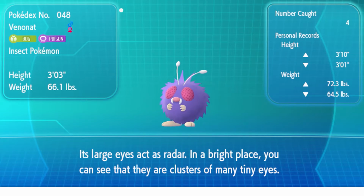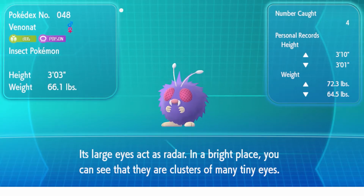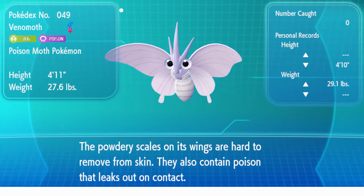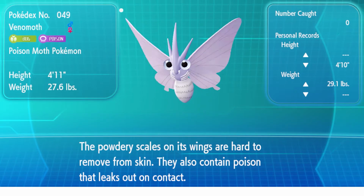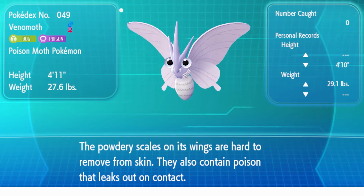Venonat, the insect Pokemon. Its large eyes act as radar. In a bright place, you can see that they are clusters of many tiny eyes. Venomoth, a poison moth Pokemon. The powdery scales on its wings are hard to remove from skin. They also contain poison that leaks out on contact.